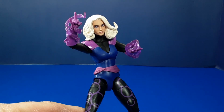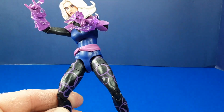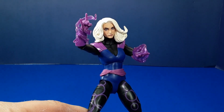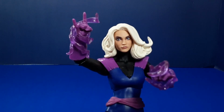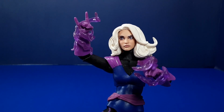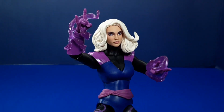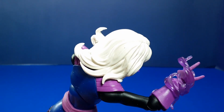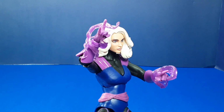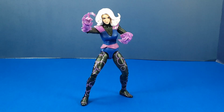This is more of a classic version of Clea. She's got the rings on her leggings, as Steve Ditko would have drawn her. Very nice colors on the costume, and she's got a really nice head sculpt. Her face is really well done, as well as her hair all around. And her hair is really making my white balance go a little bit nuts, so sorry for the color change. This is a really nice version of comic book Clea, and she displays well with classic Doctor Strange and Dormammu.